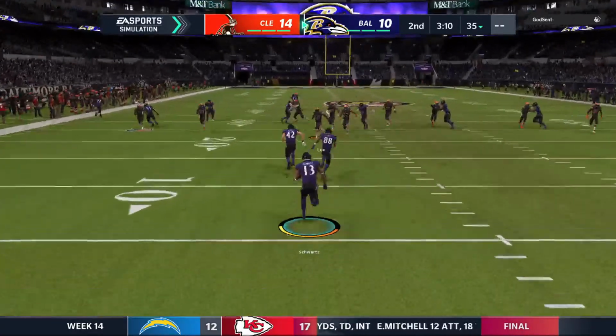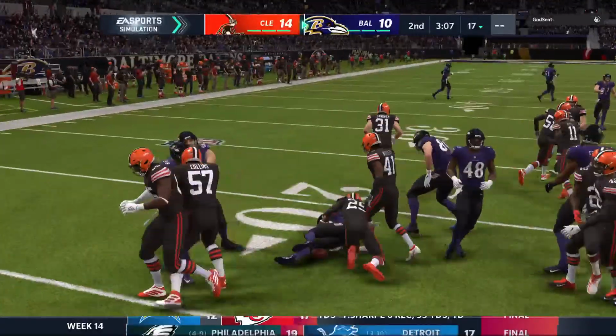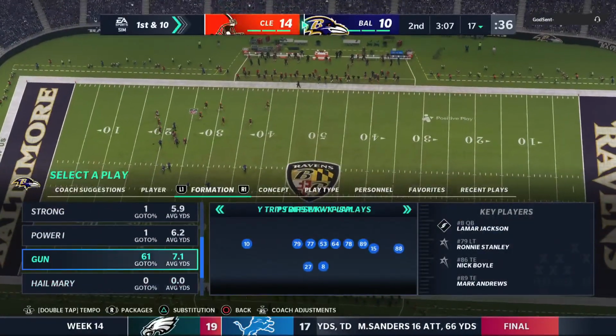And this will make it into the end zone. And he will be brought down here at the 17. They're on the 17-yard line.